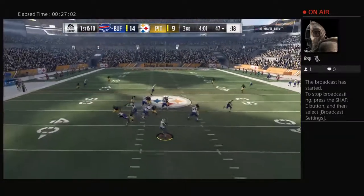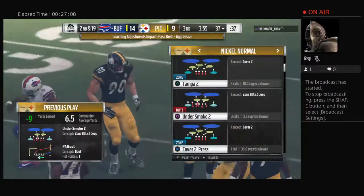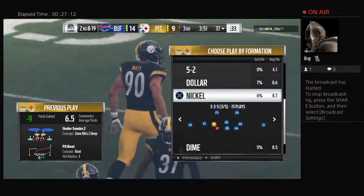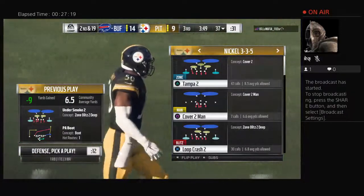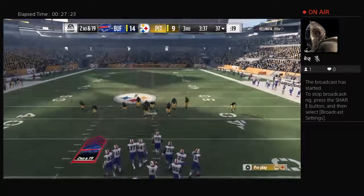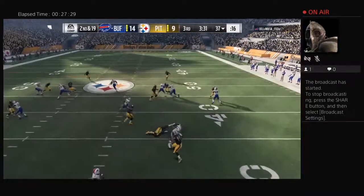They go play action here on first down. And he can't get rid of it. He's taken down. T.J. Watt not dropping into coverage. He comes on the blitz and takes him down for a loss of 9. So the D-line's going to spread out. On second down, it's McCoy.